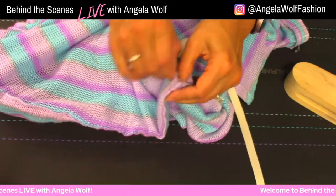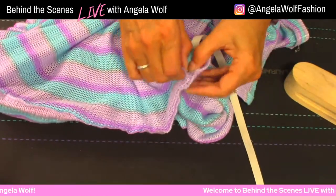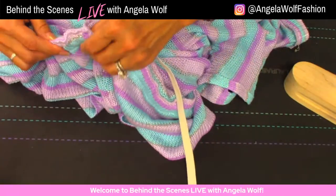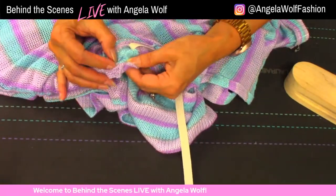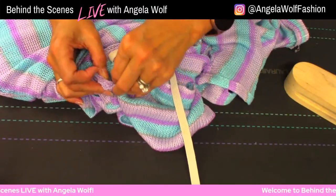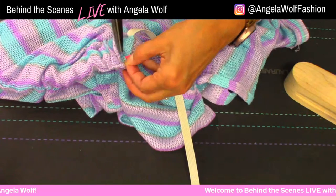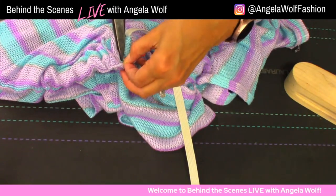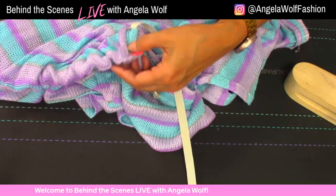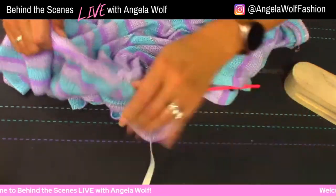Somehow I got stuck in. Let me get this out of the seam. It's really funny. It got stuck in the extra fabric from the seam. So I'm just going to cut that fabric inside there. All right, here we go.